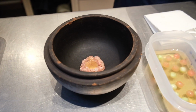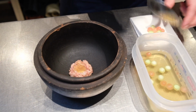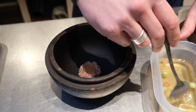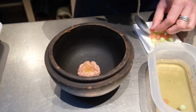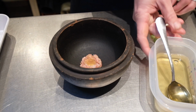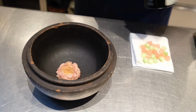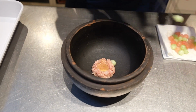Then we have the pickled cucumbers and the pickled watermelon. It's infused with a dashi vinegar. Dashi is a Japanese broth, actually water that is perfumed with some kombu and some bonito flakes, and then we made a vinegar of it. We will season it with some black cardamom. It's always a very beautiful combination, watermelon and cucumber. And then we will put it on the tartare.